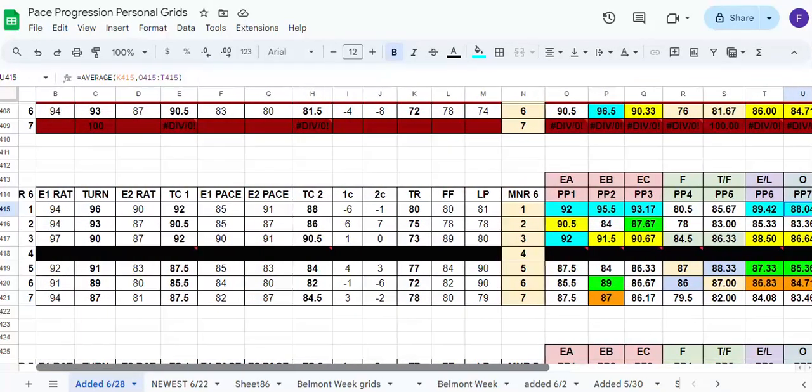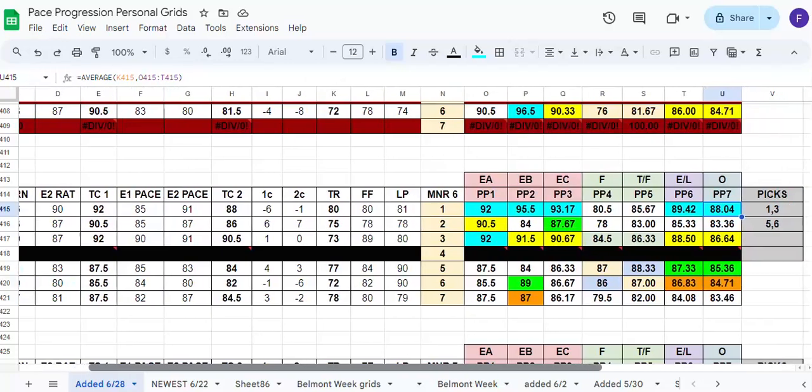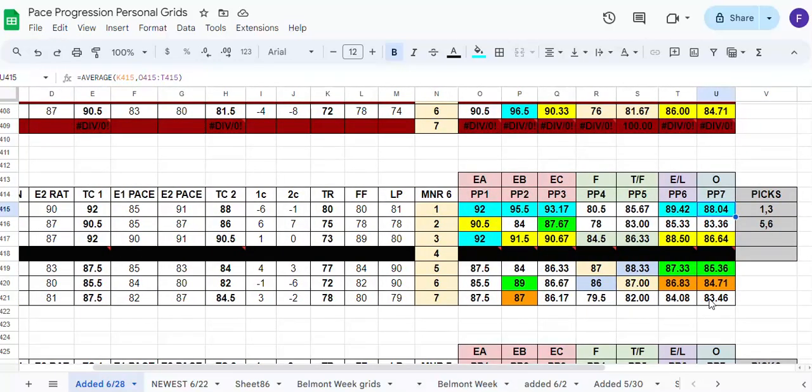The other day, I forget which track it was, I started adding a new ingredient to the overall category, and that's the target rating. Okay, so I'm starting to add the matrix system a little bit into this. I'm not going to go any further. I'm not going to add any ability ratings, or the target prices. I don't want to turn this into a giant grid that's combining the matrix system together with the pace progression model. I already have grids that do that.